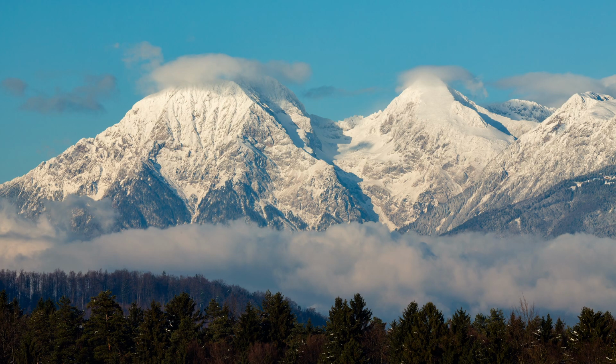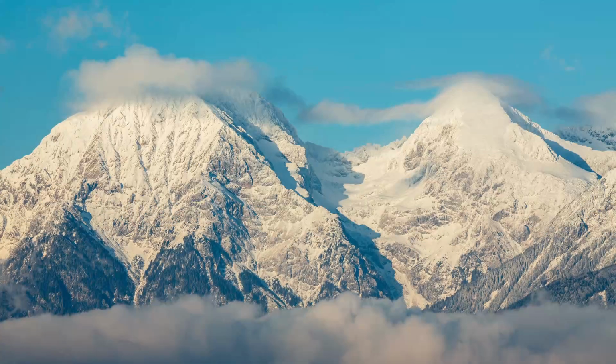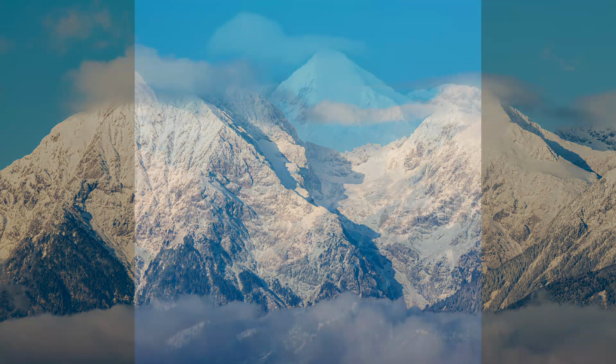And what's also great about this viewpoint is that you can pan around and actually photograph the whole of the Kamnik Alps. So while this viewpoint provides a great image of the castle and Storžič, I can also pan to the right and capture the other prominent peaks of the Kamnik Alps, Mount Grintovec and Mount Ojstrica.